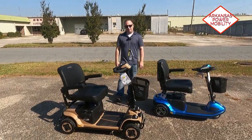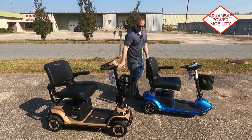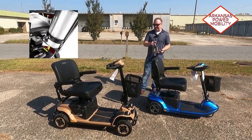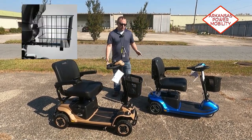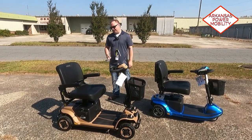And if you would like a seat belt added to it, we can do that. We may have talked about some accessories on the back. They both come with universal posts on the back where you can add oxygen tank holders, cane holders, and the most popular accessory is going to be your basket to go shopping in. Maybe you want to go to Sam's or somewhere fancy like that and just load up on groceries. This is okay to do that with.